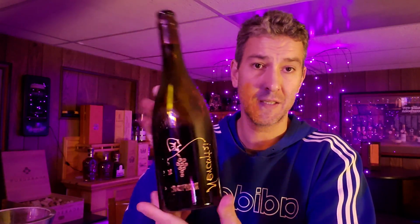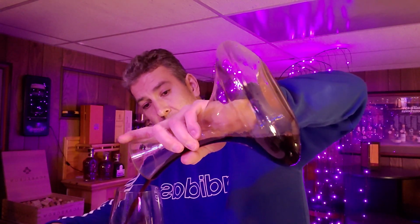This is a Greek red from an indigenous Greek varietal called Koniaros. Never even heard of it. And this Naranzi is the domain, the winery. A grape that was sort of discovered in 1998. They did the studies. It's just an indigenous Greek grape, and it's grown in the northern part of Greece. So, organically farmed and the whole bit. I know nothing about this. Nothing. So, I poured a little bit in a decanter and let it decant for a bit here.